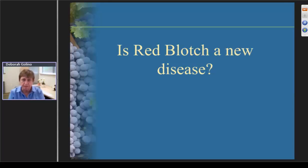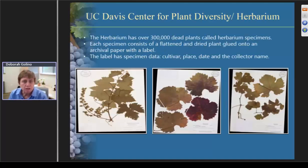One question that really interested me and my colleagues is, is red blotch a new disease? Dr. Maher Al-Rahani helped me with this project. We had him go over to the herbarium on campus, the UC Davis Center for Plant Diversity Herbarium, which has over 300,000 dead plants, leaves and stems, whatever is the most reasonable sample to take, sometimes flowers, which are flattened and dried and glued onto archival paper with a label. It's a technology that botanists have been using for a long time.